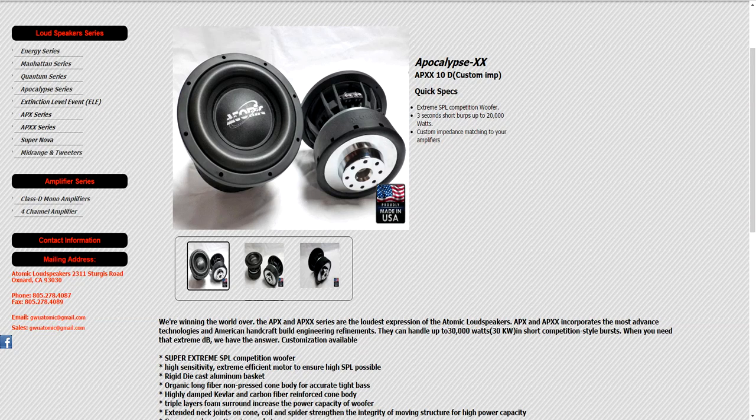And now we're going into the... sorry, I'm looking at my list. Atomic Series Extinction Level Event, or the Apocalypse XX. They show between 2,000 to 10,000 watt RMS, but again, I'm probably guessing around 3 to 4,000 watts on these subs. Just because when they give a wide list like that, I know if you're running that 10,000 watt RMS peak, it's putting out the power, but I don't think it'll be able to handle it for a daily driver scenario at 10,000 watts.